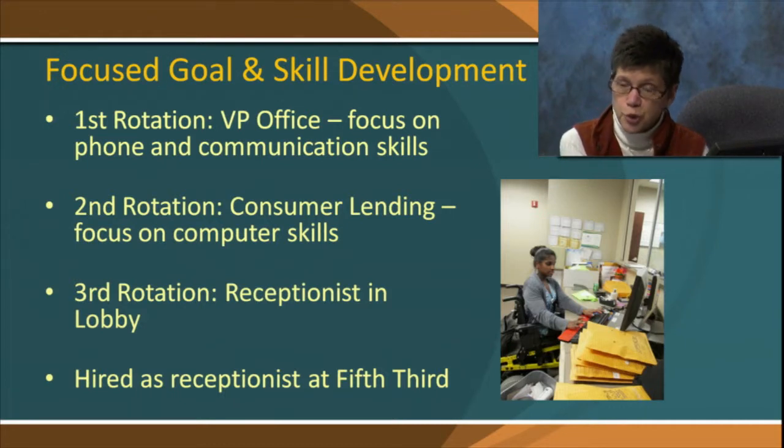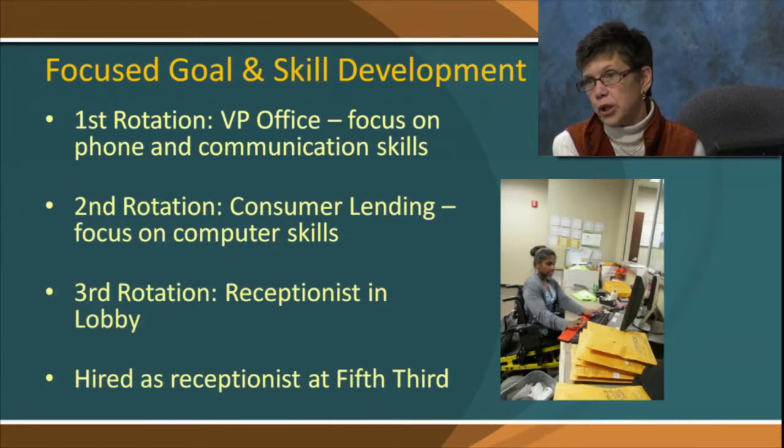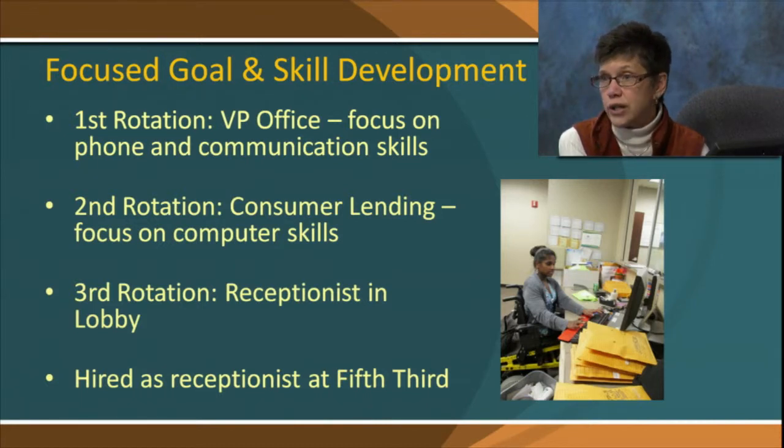She had to work a switchboard, make appointments for people, call people within the organization to say that their appointments were there. She had to problem solve with people if they came in for a meeting and didn't know where it was or didn't know the person that they were meeting with. So she had to use both her communication skills and her computer skills and some new technology skills with the switchboard in order to be successful.